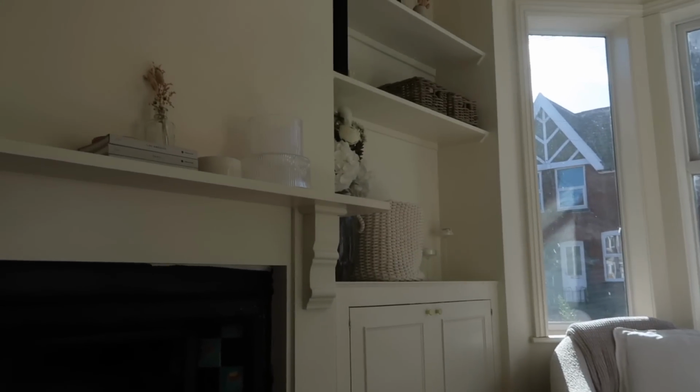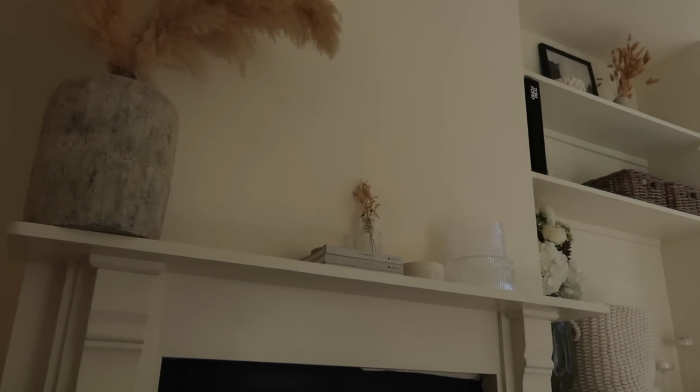The lounge is more or less done. I slept here last night and I'm just obsessed. This place makes me so happy.